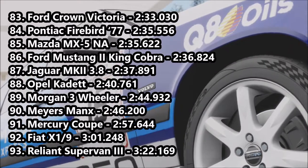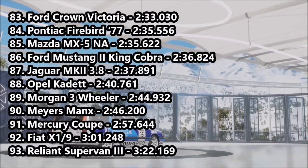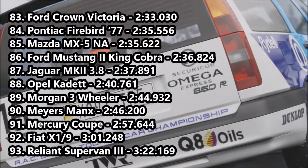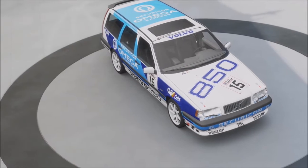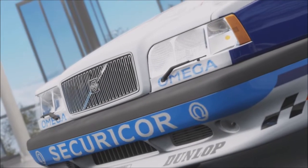And finally today, predictably the slowest car of today is the Firebird, going into 84th with a 235.556. Still not too bad a showing, does beat an MX-5 Miata fractionally. It is much quicker than the King Cobra, which is good because the King Cobra was awful. But ultimately, I wasn't expecting that vehicle to storm to the top of the leaderboard or anything.